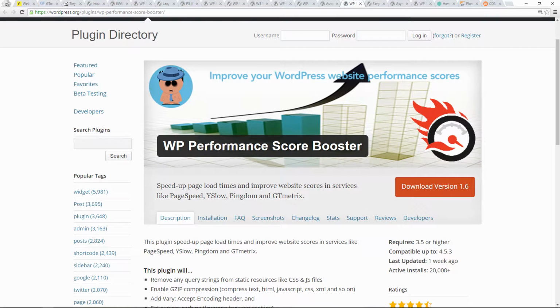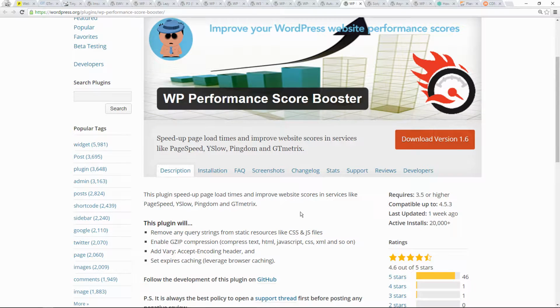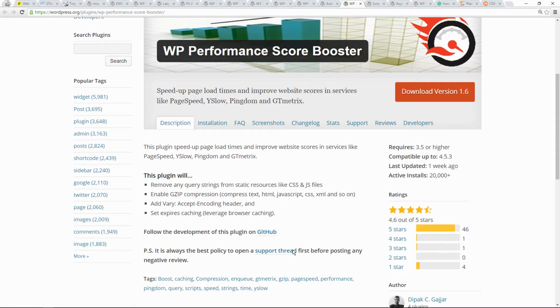Another great plugin is WP Performance Score Booster. This one's really good because it enables GZIP compression. So you definitely want to check it out, because this will help speed up your website. It compresses text, HTML, JavaScript, CSS, XML, and even more. And it also leverages the browser cache, which is very important.